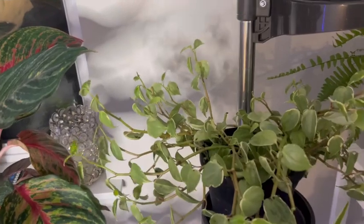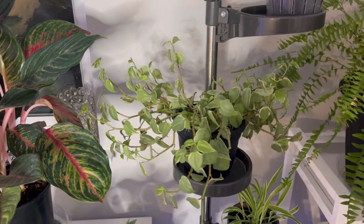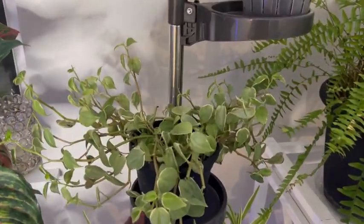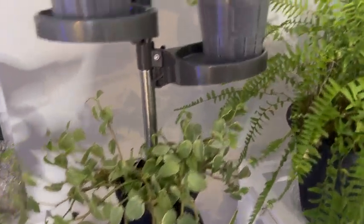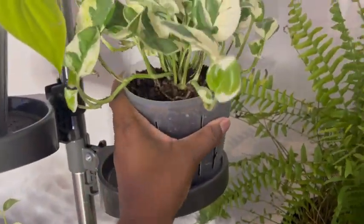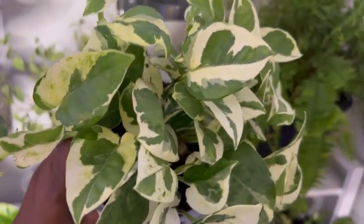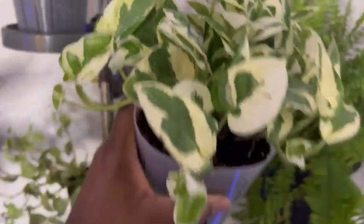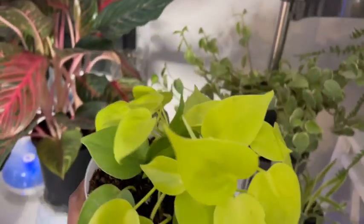Cupid peperonia. It was, oh my God, it was looking really horrible. I brought it home, took it out of, it was in some really bad soil, repotted it in the same pot, but just better soil, and it's doing great. So that's my Cupid peperonia. Here is one of my enjoys, and she is doing beautiful. Look at the foliage of her, and look at the variegation on those leaves. Absolutely gorgeous.